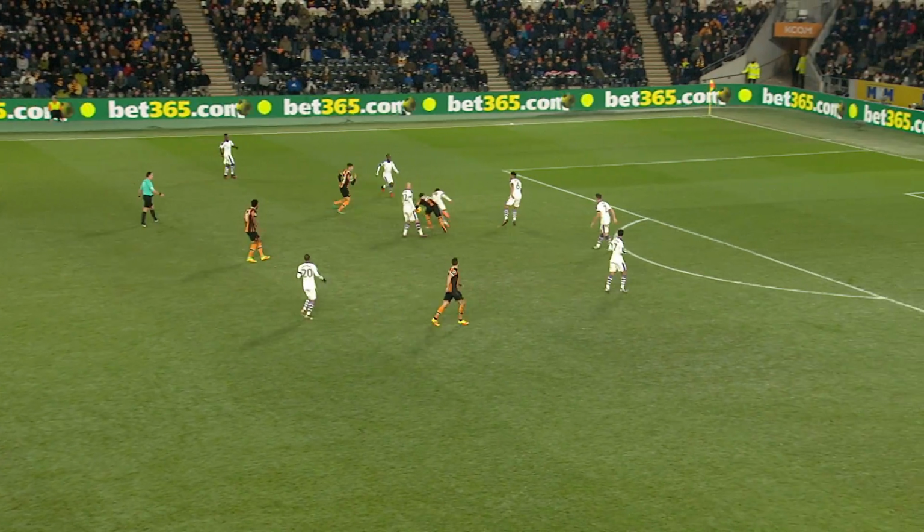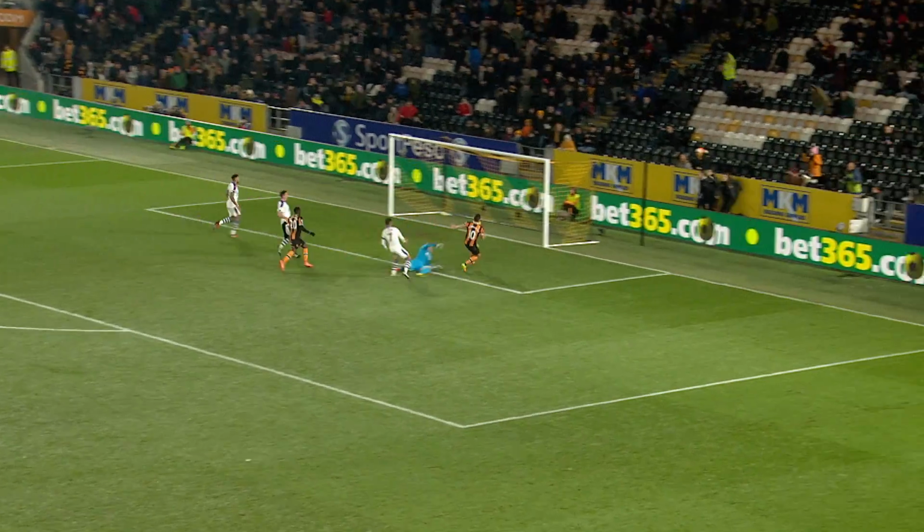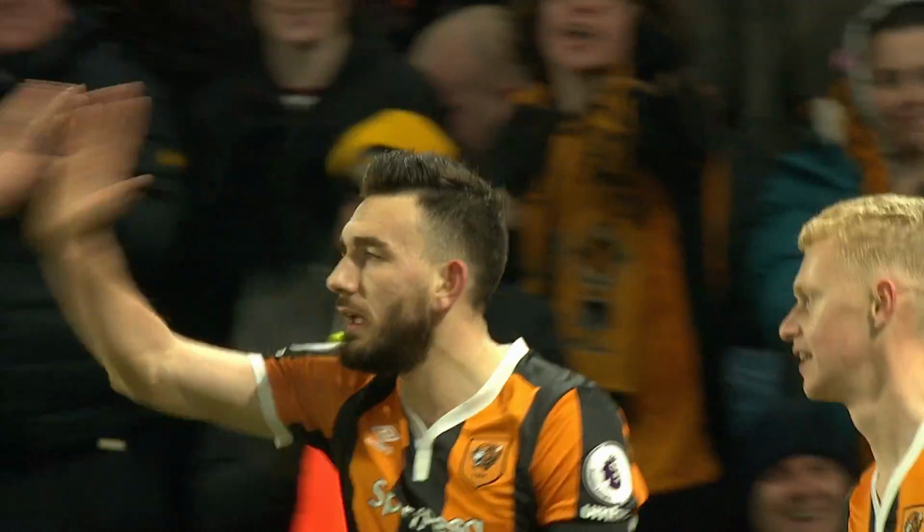Diomande. And suddenly Hull with a strike. Snodgrass! Straight back at them! 1-1! Snodgrass scores again! Instant reply. One man down. They were a goal down, but not anymore.